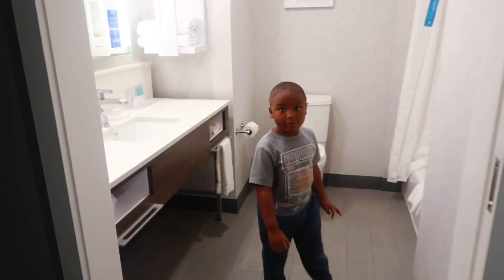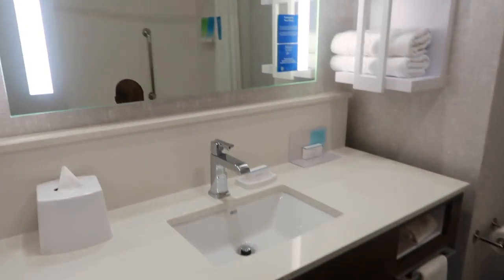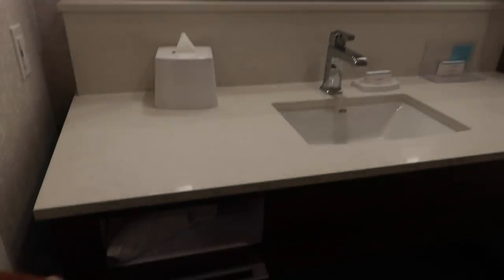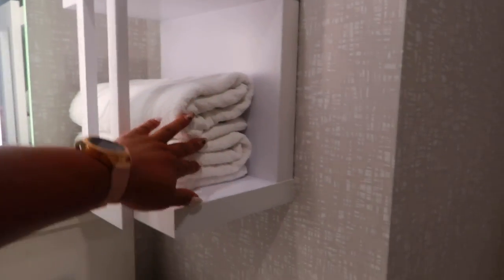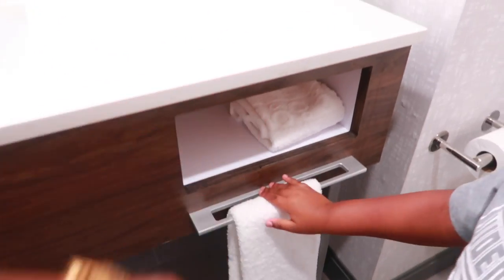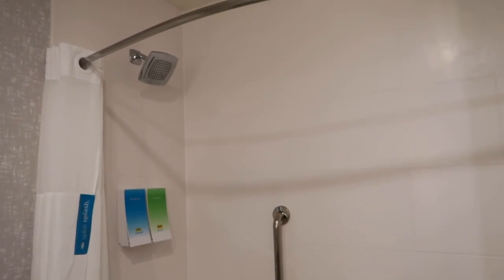And here's the bathroom. So, the bathroom has a very nice vanity sink. And yes, a lighted mirror. I would say, okay, this is the hair dryer here. I would like for them to have more towels, but they gave us two, a hand towel here, and I think there's an extra one in there. This might be the bath mat, I'm not sure. And then the shower tub combo. I like the shower head.